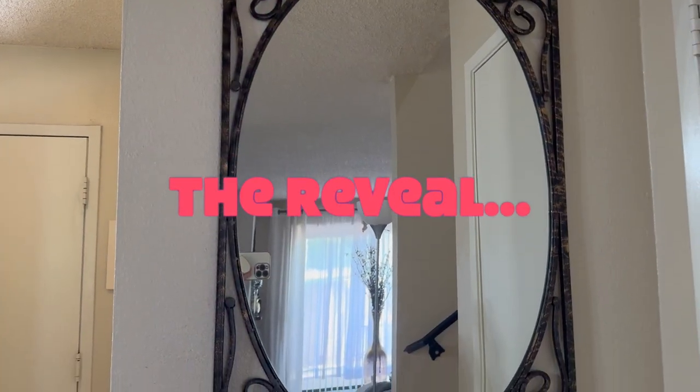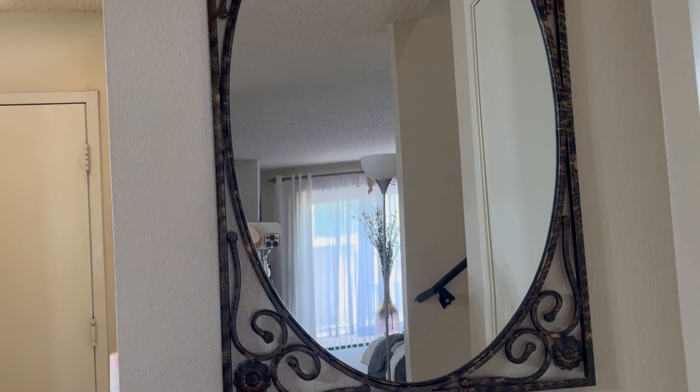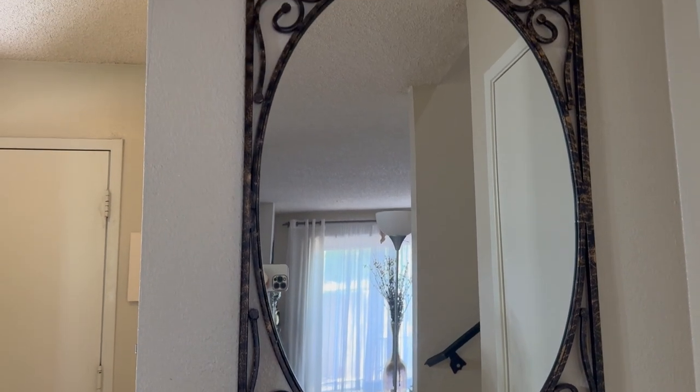This is how I styled my entryway for summer. I hope you guys like it. I think it turned out really cute and colorful.